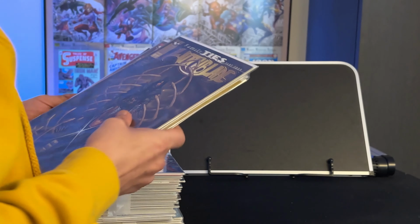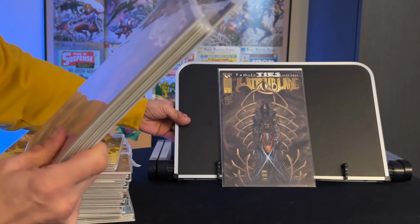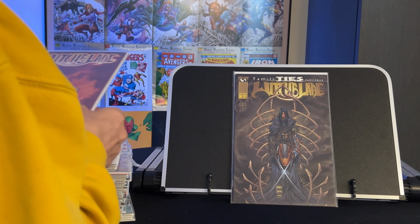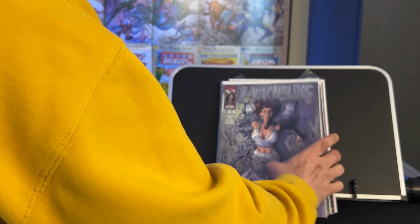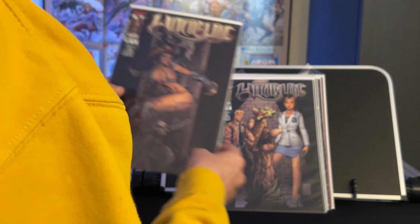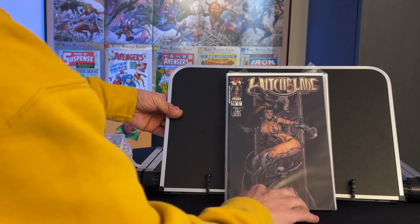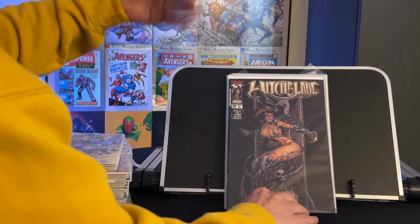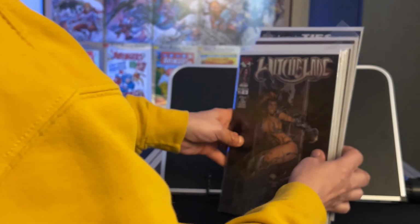Okay, first, not this one. First is a set of Witchblades, volume 1. And this is issue 19. Let me put this a bit closer. Volume 1, issue 19, issue 20, issue 23, issue 24, issue 25, then we've got 42, 43, 44, and 45. This is great because I do have like the first 18 issues of volume 1, so they are expanding my volume run. Still have a couple of gaps, but not that many anymore.